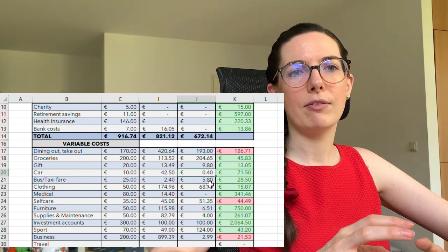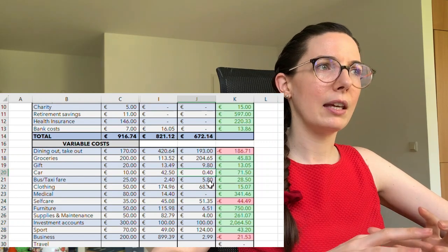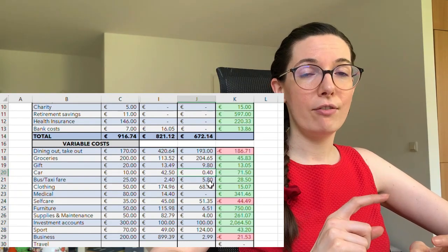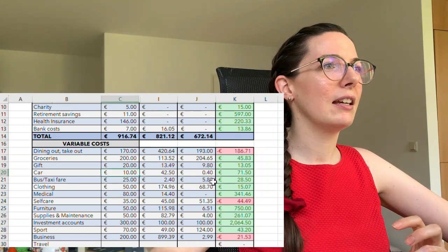And in the meantime, if I have to fuel the car or if I have to spend on parking, it is also going from this budget category. And yeah, this month I spent 40 cents on half an hour of parking in my hometown. This is staying as it is.